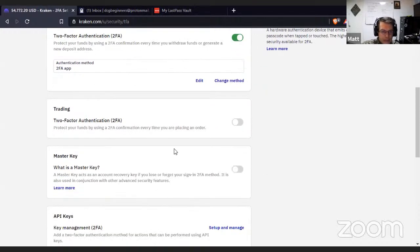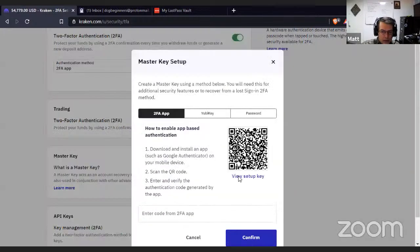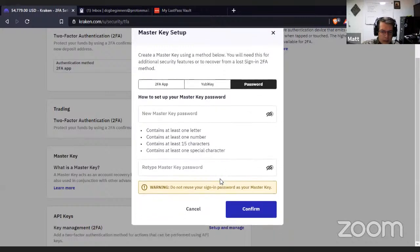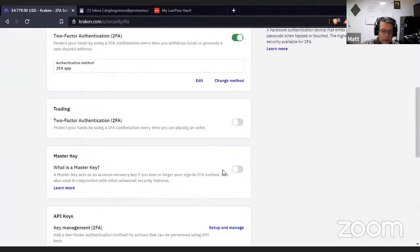But I'm not going to show, I guess it's the same thing. A master key, you need to sign in. So the app, interesting. I guess you can do a password instead. Okay, so it's a little more complicated, but if you're going to set up the master key, I would definitely write it down on paper. And you can back it up in your LastPass as well, but write this one down on paper.